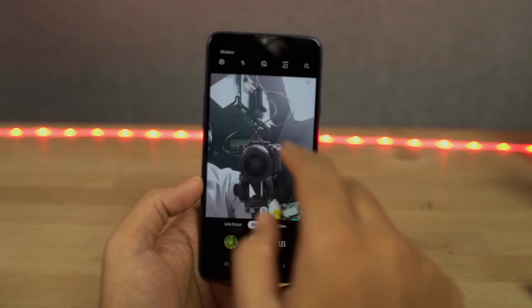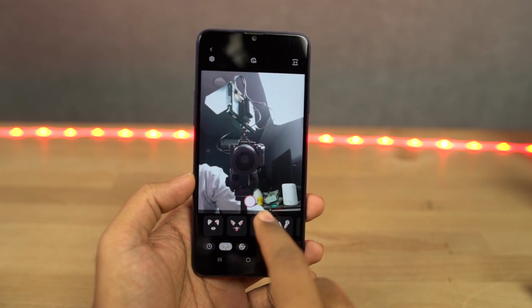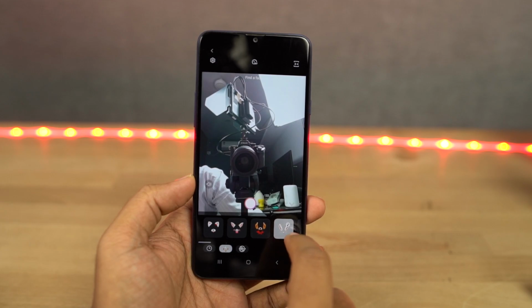Next we have AR stickers. Using this feature, you can put different kind of stickers to your face in real time and then take pictures with it. It's a pretty cool feature, and the amount of stickers you have depends on the phone you're using.